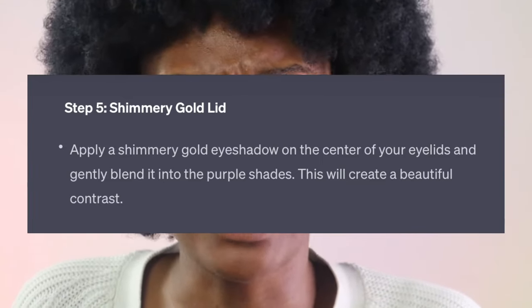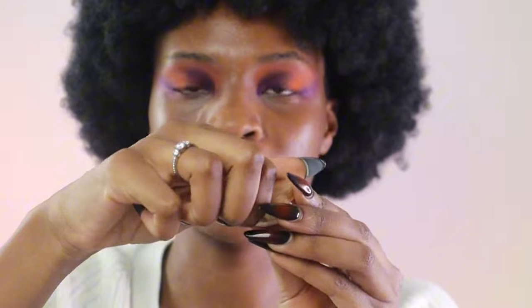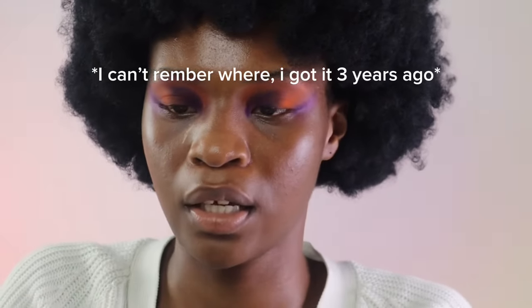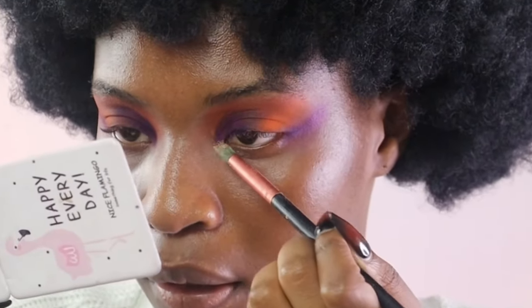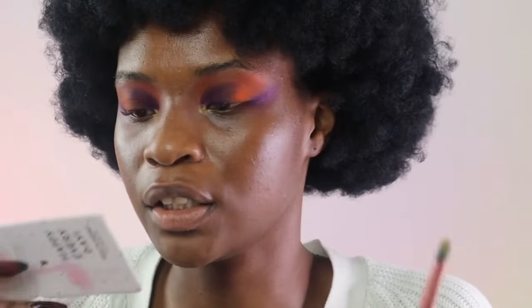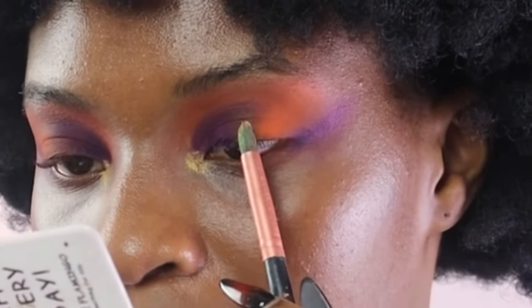Right now, I'm loving it. Now it's saying, apply a shimmery gold eyeshadow. Gold. Okay, we're gonna use one of my shimmers. I love these. It's from a small business. Look at that. She's gorgeous. In the center of my eyes. Oh, she's glowing. Like, literally, it's telling me to put it on the center of my lid, like here.